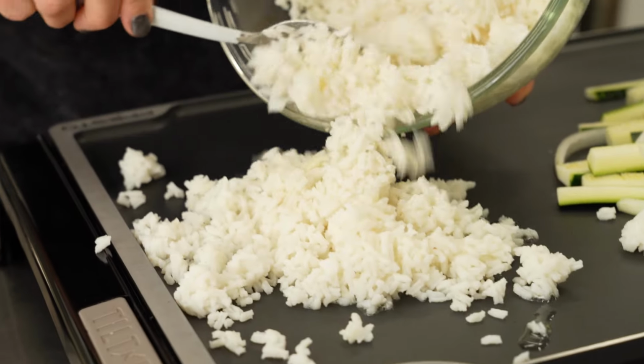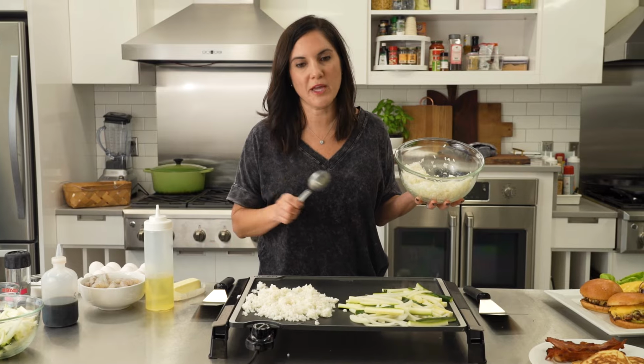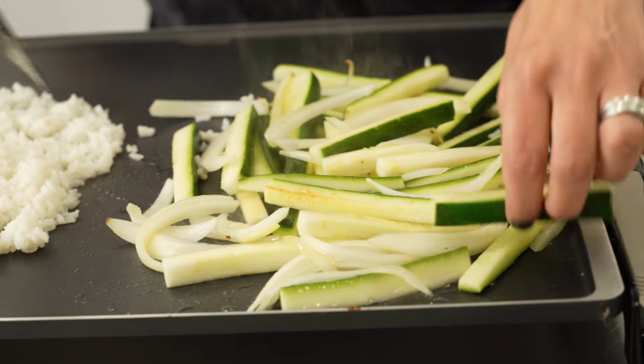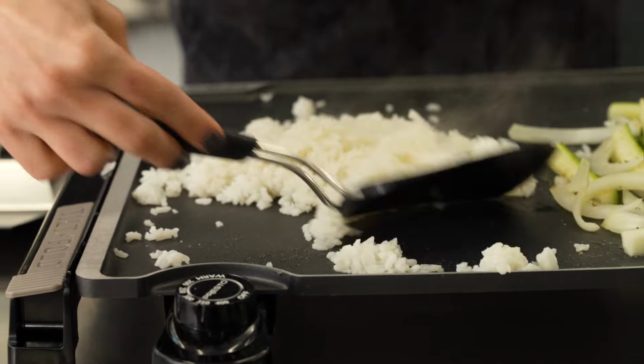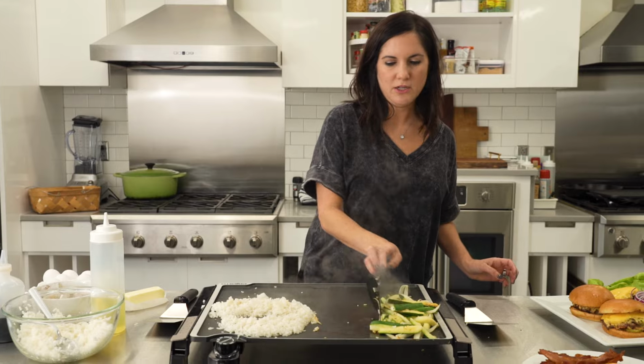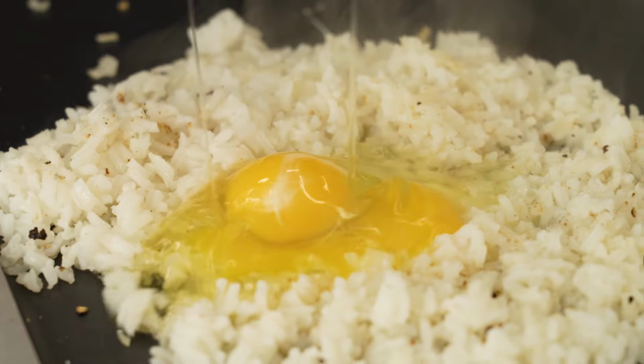So I have rice that I have cooked and cooled. I don't think I'll be able to get my entire family of five's meal on here at one time, but I can definitely do it in probably 2 stages. I'm using this just to be safe. My veggies are done. I'm gonna push them all together. Now time to do that fried rice.